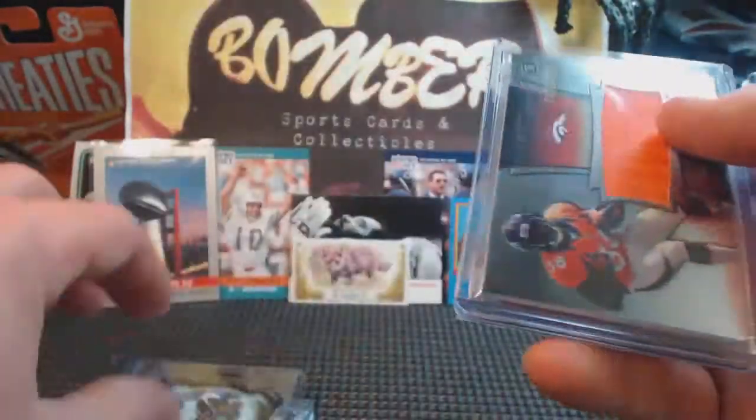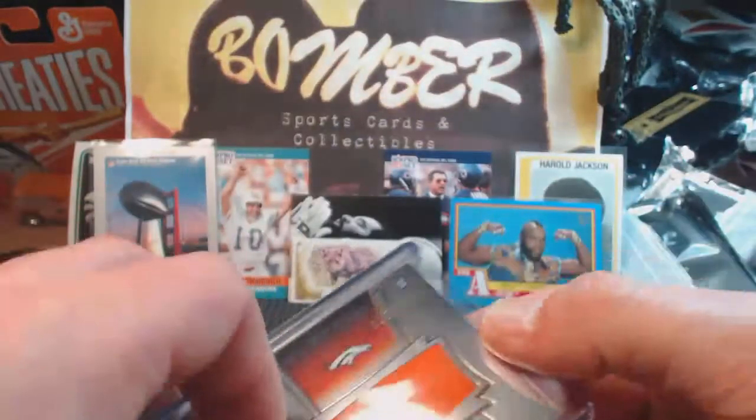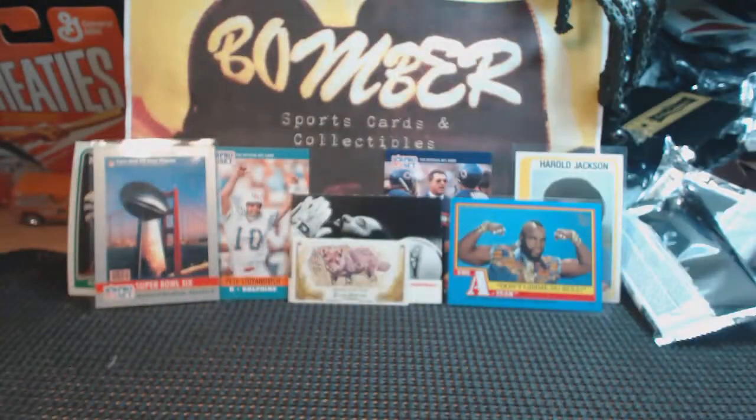You got Zach Dicer here and a Monte Ball Jumbo Relic out of Sterling. Ridiculous! Ridiculous! So congrats to the Denver slot, but not congrats to the Denver team, which basically didn't even show up.